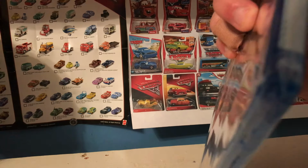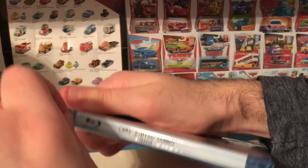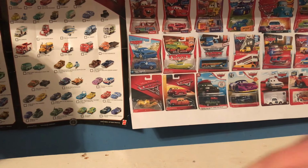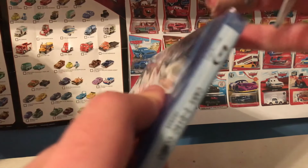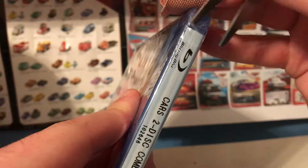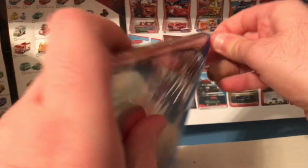You got your typical Blu-ray. Let's see. Where are my scissors? Here are my scissors. My wonderful children's safety scissors. Come on. Just gotta peel it a little so we can open it the rest of the way.